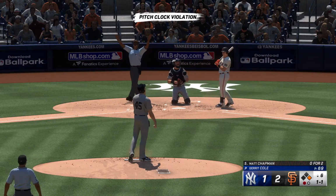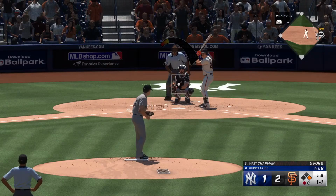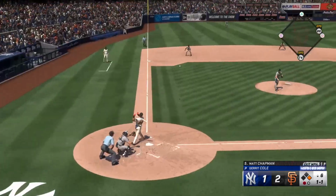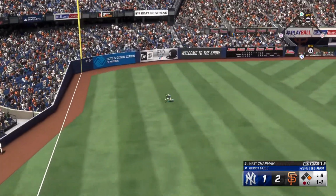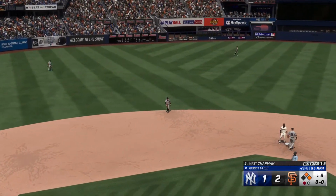Oh, and they're going to tag the pitcher with a pitch clock violation. That's an automatic ball. The pitcher must begin his motion before the pitch timer runs out. We're looking for a little more urgency out there. And a base hit. They get it in quickly. So first and second, now 1 out.